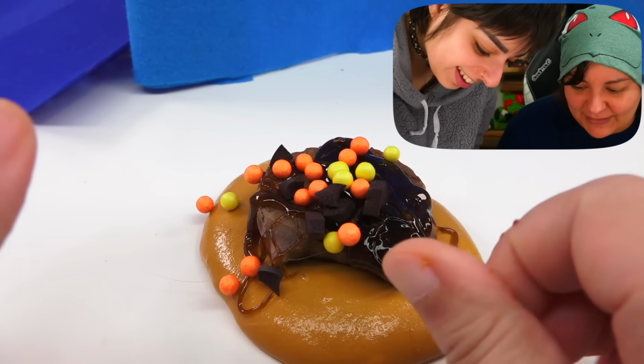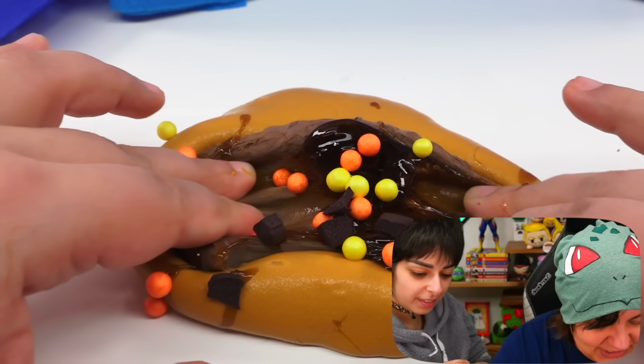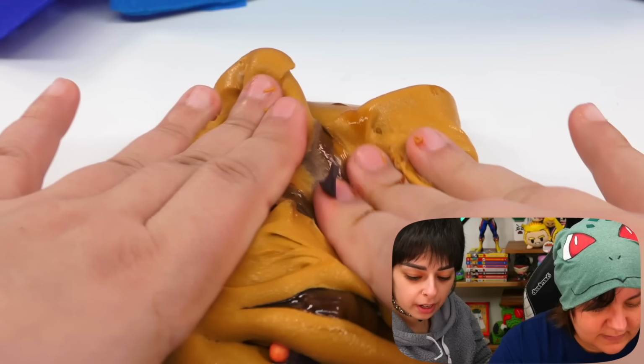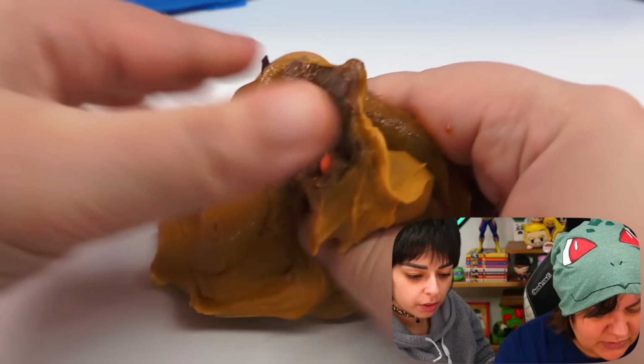Just dip your finger into the borax. Okay, do this. You got this. I got this and squish. Look at that. Wow. That looks really good. I feel like this clay is more squishy than the dumpling. Yeah, I feel like this kit is definitely fresher. Fresher, I think so too. Look at that. It smells so good.